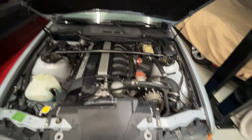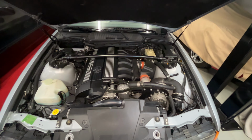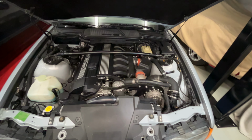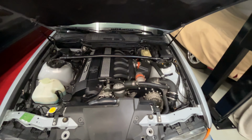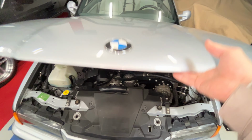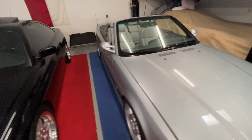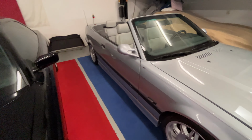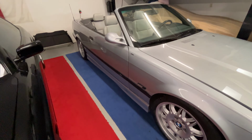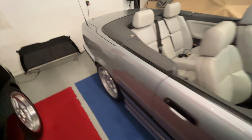And of course, they'll be the first to tell you that what they do now is much better today than they did in this car as far as power and performance. But for the day in 96, 97, this is pretty much cutting edge of what they could do. So, but that's it.